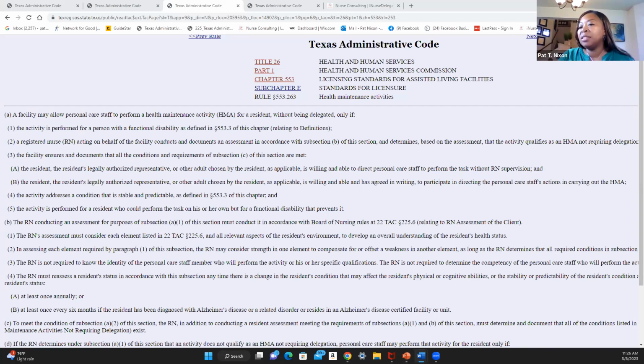Okay. Number 5, the activity is performed for a resident who could perform the task on his own if it wasn't for the functional disability. I'm not a huge fan of the phrase functional disability, because if you dig into the definition, it actually does include cognitive. But if you have a cognitive disability that's preventing you from directing that HMA, then we're not in compliance with the other requirements. So don't read too deep into that word, because it sounds like pretty much anybody is in, since I could do it if it wasn't for something being wrong with me. That's definitely not what is to be gathered from functional disability.